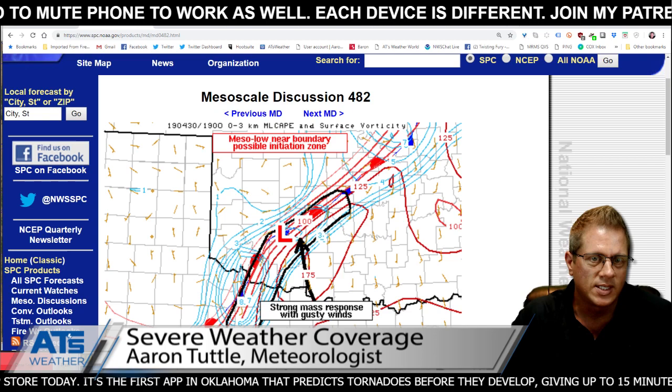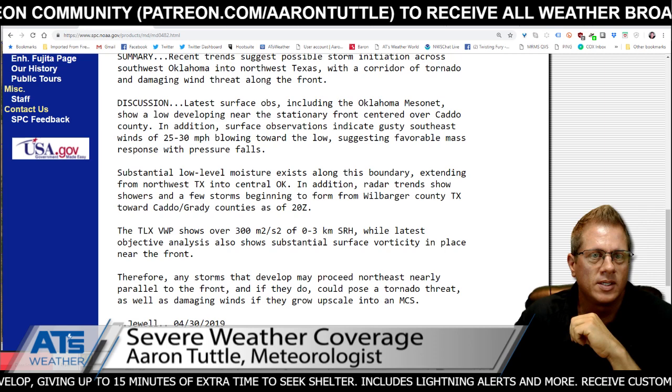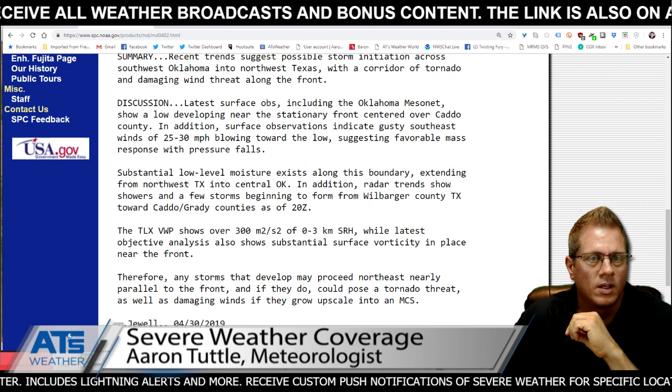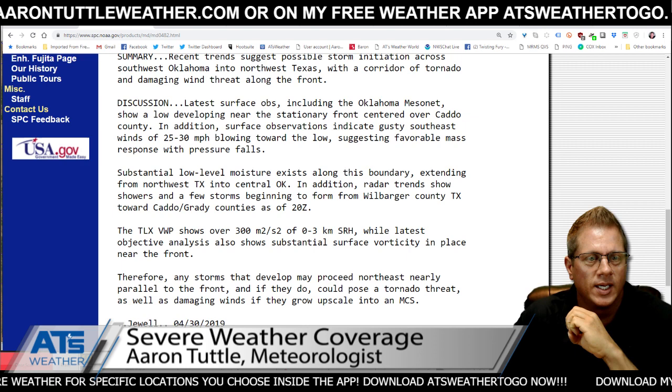So let's see. Recent trends suggest possible storm initiation across southwest Oklahoma, the corridor of tornado and damaging wind threat along the front. Latest surface obs, including local mesonet, show deepening or low developing near the stationary front centered over Caddo County. Surface observations indicate gusty southeast winds blowing toward the low. Substantial low-level moisture exists along this boundary from northwest Texas into central Oklahoma. Radar trends show more showers and storms. The VAD wind profile shows over 300 meters per second squared of storm relative helicity, while the latest objective analysis also shows substantial surface vorticity in place near the front.